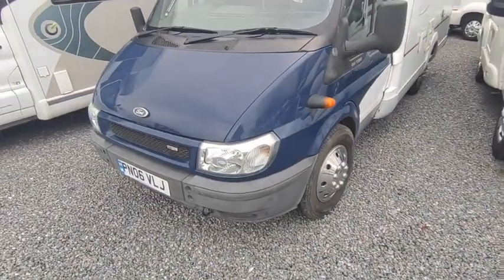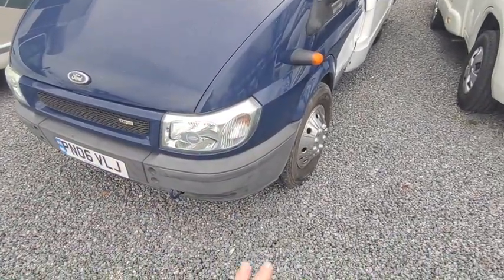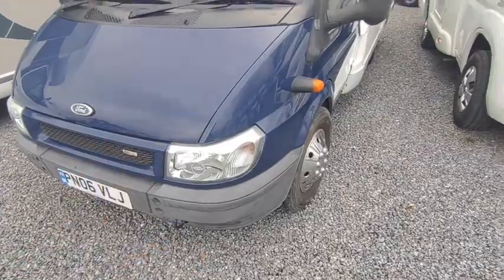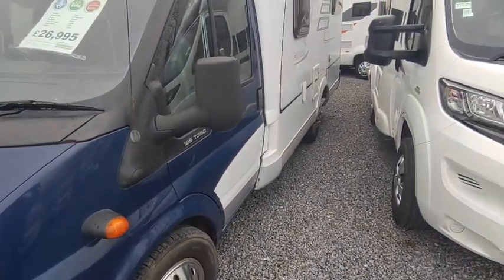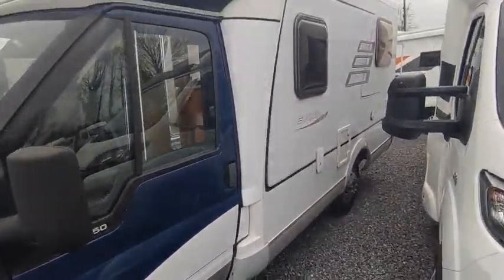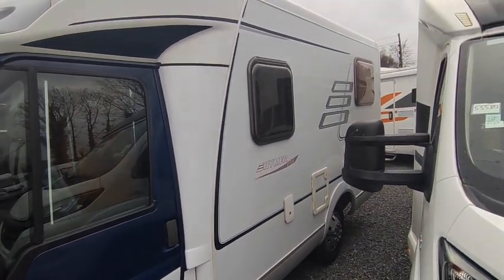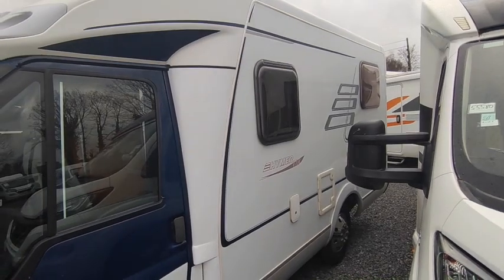So we've got a blue cab, with a good bit of shine to it still. These Ford black bumpers always fade a bit, so we'll dress that up and make it nice and darker grey again. Coming around the near side first, it's a German van, so the habitation door is on the offside, because obviously these are designed for a left-hand drive cab originally.